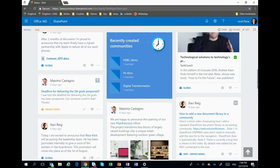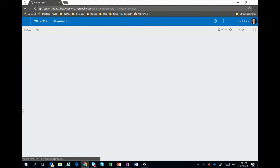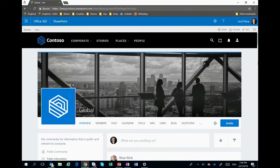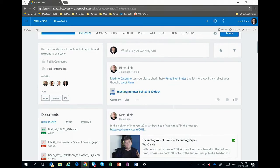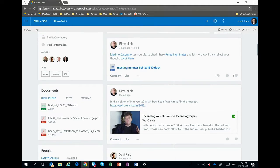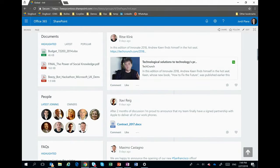If we go into a community, for example, if we go to the global community, it's pretty slow. It's super slow. Here we go. So on the right column, we have the newsfeed. Again, but only the content of this community. And then on the left column, we have what we call the widgets.